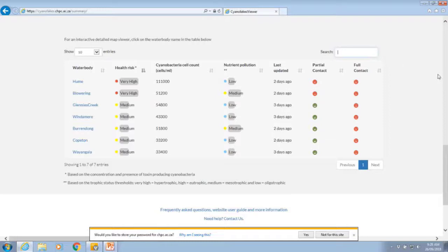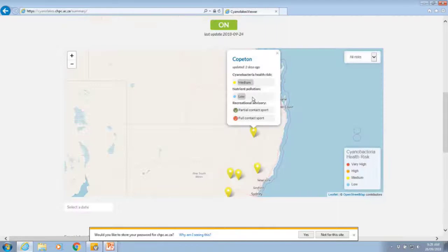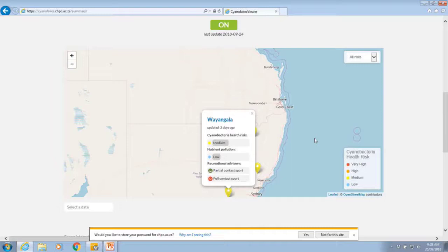So what I'm going to do now is just click on the map here so you can see the different dams, sorry, water bodies which are being monitored. Copeton, Glenny's Creek, Windermere, Burrendong, Wyangala, my dad told me it was something like that, Blowering, and Hume. Right. Good on you, mate.